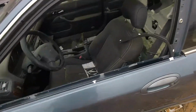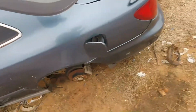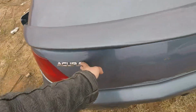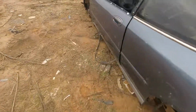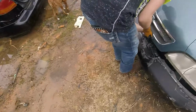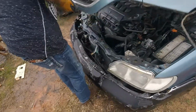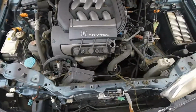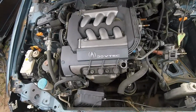Just rolled up on this thing. It's an Acura. Got a nice emblem on the back. 3.0 CL. Can you pop it? Ain't no telling what's in these. I know it's a 3.0, but oh yeah. I wouldn't mind putting that in my car. 3.0 VTEC.